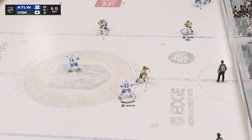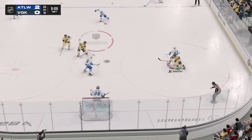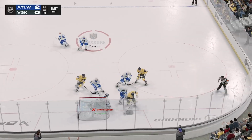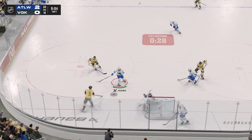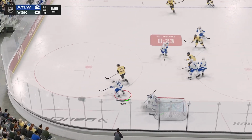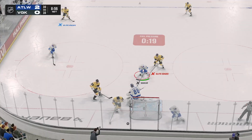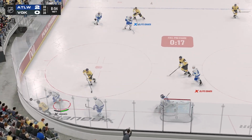Puck scooped up by Lazard. Stones into the offensive zone now on the attack. Stopped by the goaltender. This is a really nice save, James. I mean, the shooter's in the middle of the ice, he's in the slot area. He's got to get to the top of the crease, square to the puck to be able to make that save. Great job. Deflected, and he still makes the glove save.